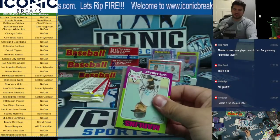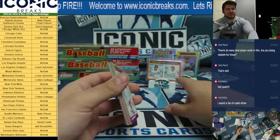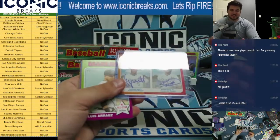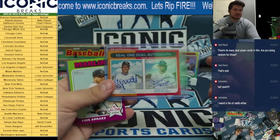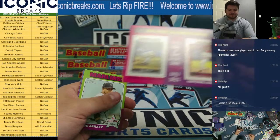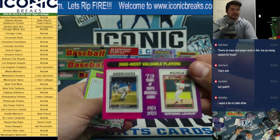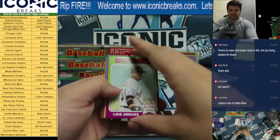So the dual player cards are going to go to the left. Like in this case, right? Well, this we'd randomize because it's a bigger card. But for this, it would go to the left card. So go to the Yankees on that one, if that makes sense.